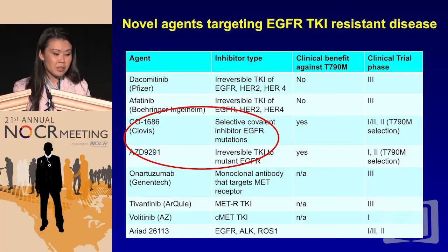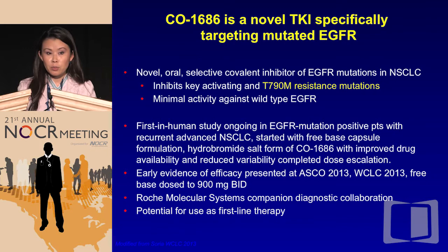Okay, so what about the third generation EGFR TKIs? So we're going to talk about CO1686, which is rociletinib, and AZD9291. Now, these are very unique EGFR TKIs. They have FDA breakthrough designation, so hopefully these will come out into market later this year or early next. Now, the CO1686 is specifically designed to hit the key resistance EGFR mutation, specifically T790M, and it is designed to not target EGFR wild type. So the goal of this was to not give the patients rash and diarrhea, but still be effective against the cancer, specifically the T790M malignancy.